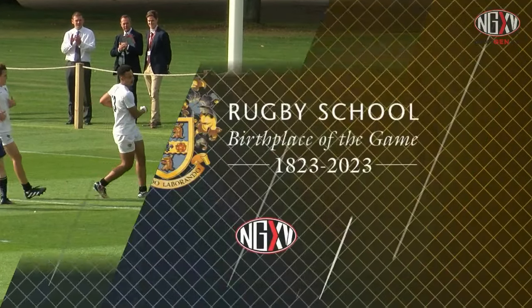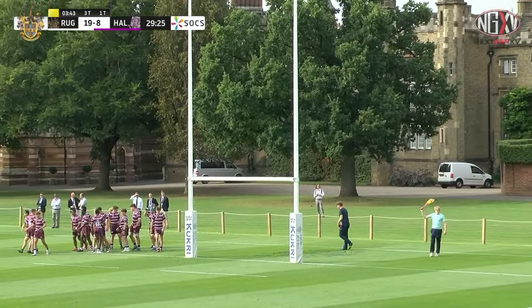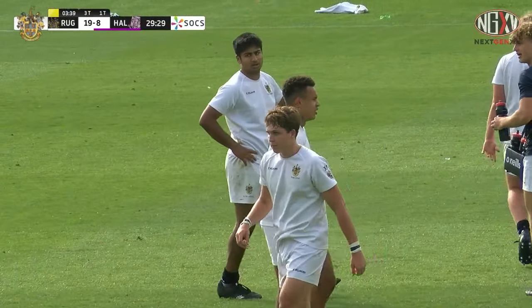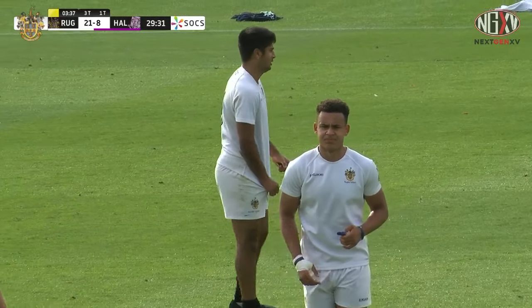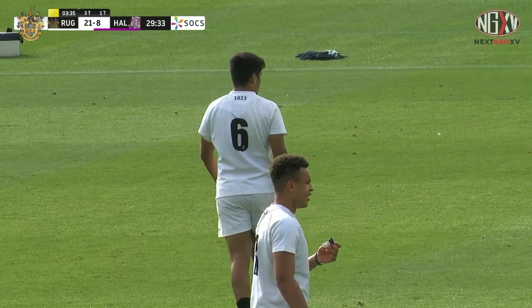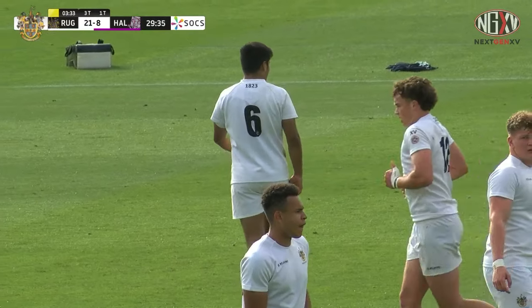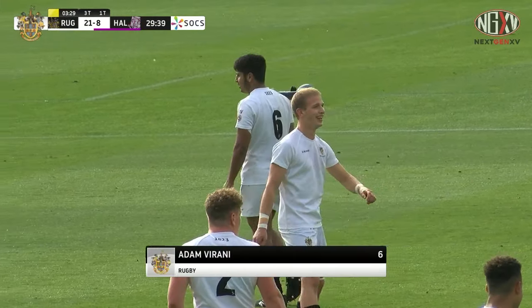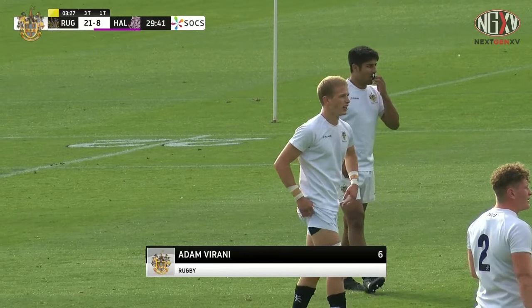Three tries for Rugby School. Strydom blasts that conversion between the uprights. And despite being a man down, Rugby School are the side that take advantage. 21 points to 8, they lead. Adam Virani there, the try scorer.